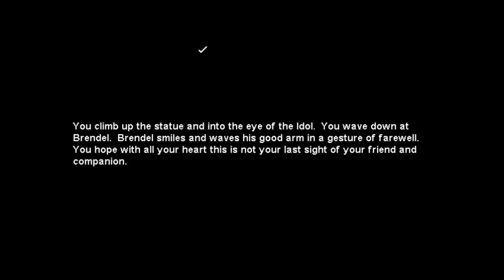Dun, dun, dun. You climb up the statue and into the eye of the idol. You wave down at Brendel. Brendel smiles and waves his good arm in a gesture of farewell. You hope, with all your heart, this is not your last sight of your friend and companion. This is CNN. As it was with all your other companions so far. As foretold by prophecy.